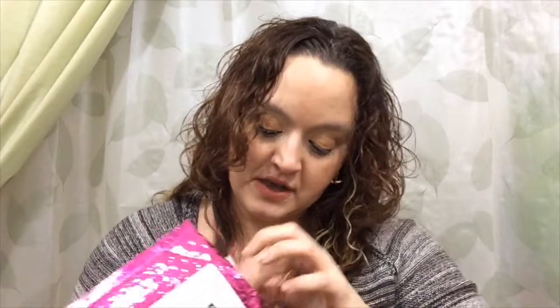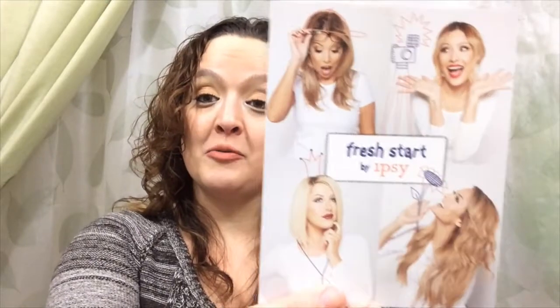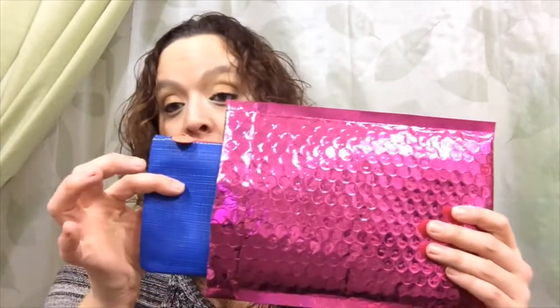All right. I see a cute bag, as always. All right, let's pull out the card first. Card says, Fresh Start by IPSY. Great theming there for the beginning of the year. I always like their theme cards. That's really cute. Fresh Start. All right, so let's see what a Fresh Start bag looks like.